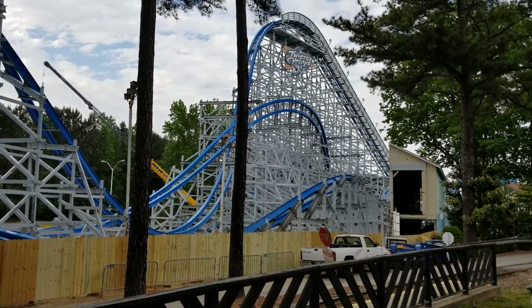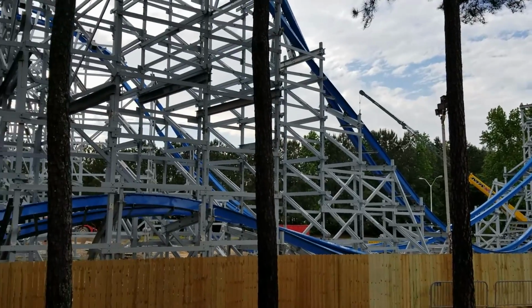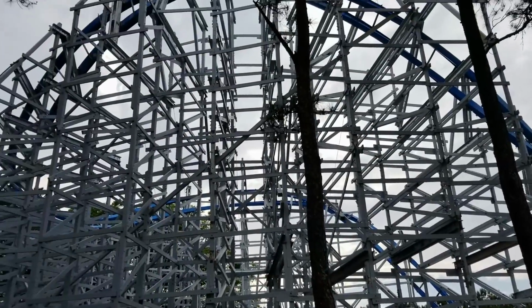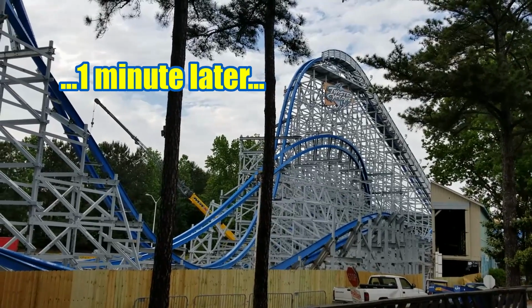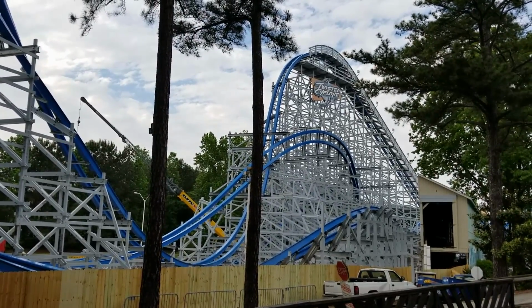Again, this is the weekly update for Twisted Cyclone. Let's check the other side and see if we have any more progress. Oh, looks like they are actually testing trains. Trains are testing now, and here we go.